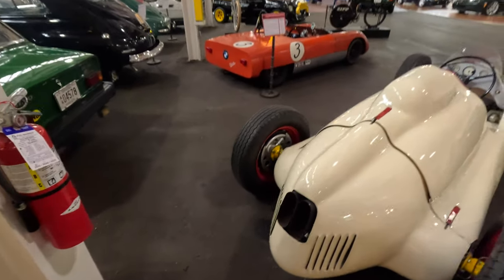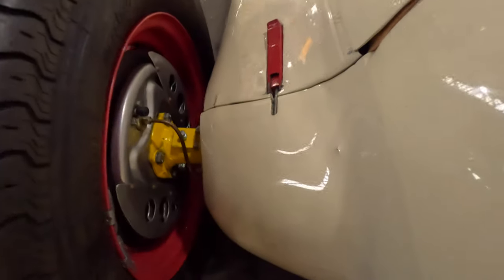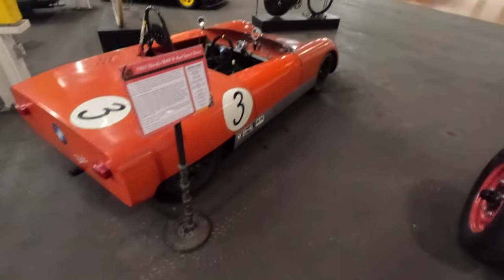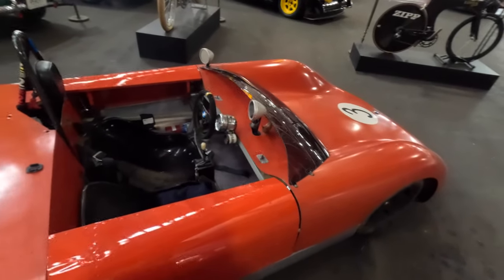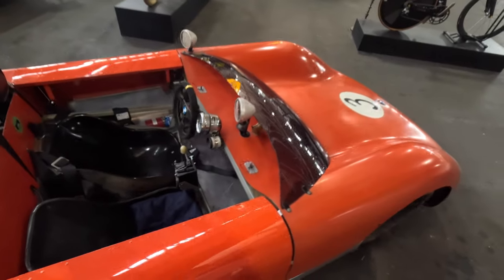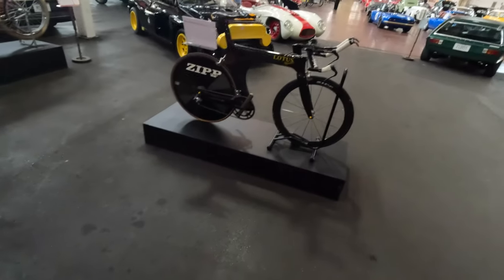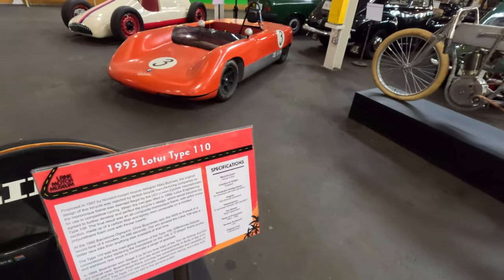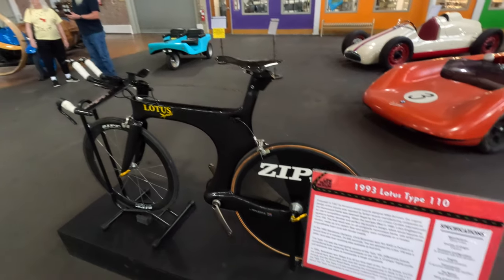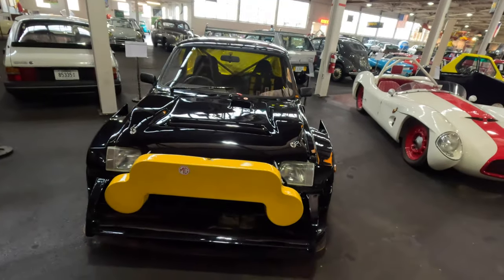This looks like the game piece in Monopoly that they give you. The fact that it has a BMW in the middle of the steering wheel is pretty cool. And that mirror, it's not even here, it's right next to the driver. Lotus bicycle. I wonder how much this cost. Original cost not posted. I think it probably weighs like 5 pounds. Looks like it's completely out of carbon fiber. This, again, top five.